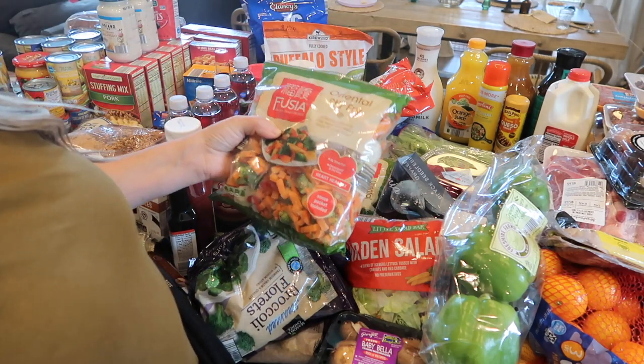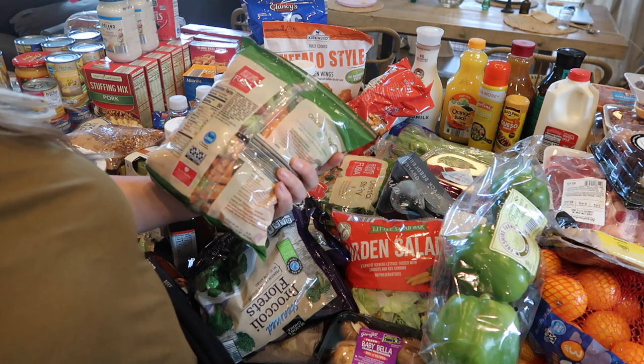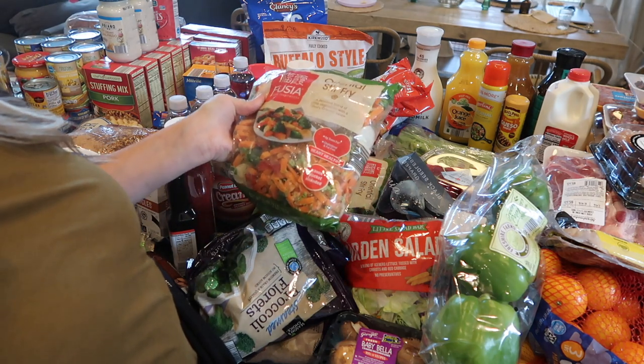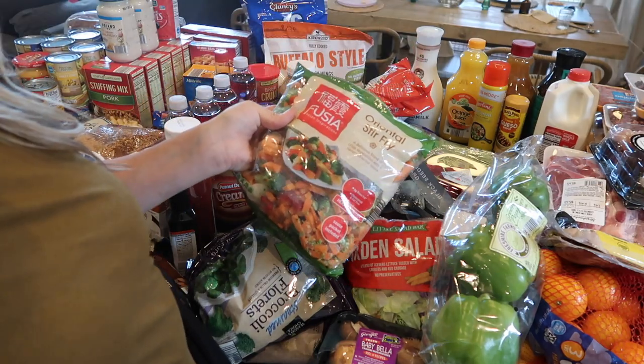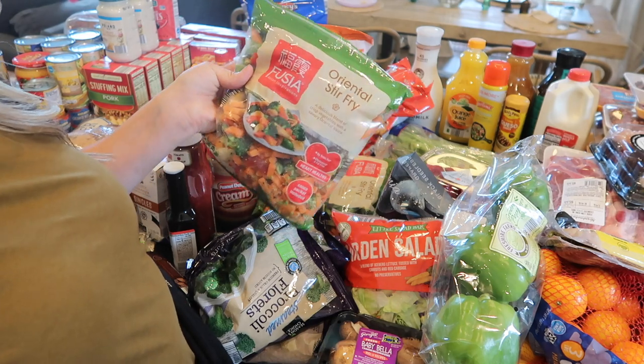Even Weight Watchers find this would be so good with a little bit of ground turkey or ground chicken. I think I'm probably going to saute it up with some either shredded chicken or sliced chicken, like a teriyaki sliced chicken would be super good.